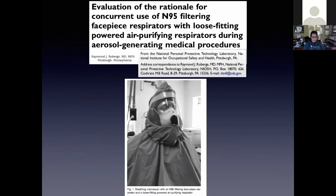So here's a study that was done by Dr. Roberge out of Pennsylvania. He's actually one of the scientists at NIOSH, the laboratories that set the standards for protective equipment. He wrote this article looking at the evaluation and rationale for using both an N95 and a PAPR at the same time. Here they've got a mannequin where they took an N95 and literally glued it to its face. The mannequin is a high fidelity simulation mannequin, so it can simulate different inspiratory rates as well as different inspiratory pressures. The N95 mask was hard to get on tightly, so they glued it onto the mannequin's face, put the mannequin in a PAPR, and did a bunch of other testing to see what sort of exposures occur or could occur.